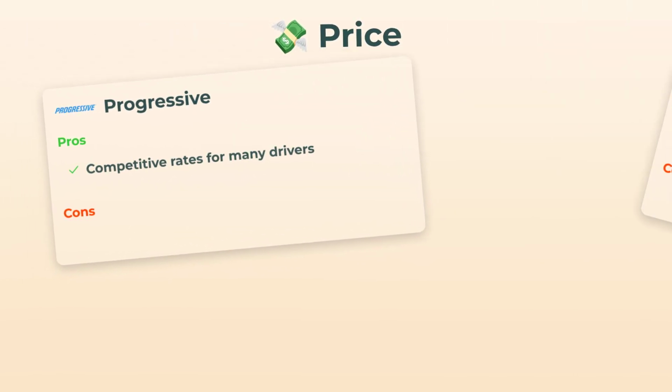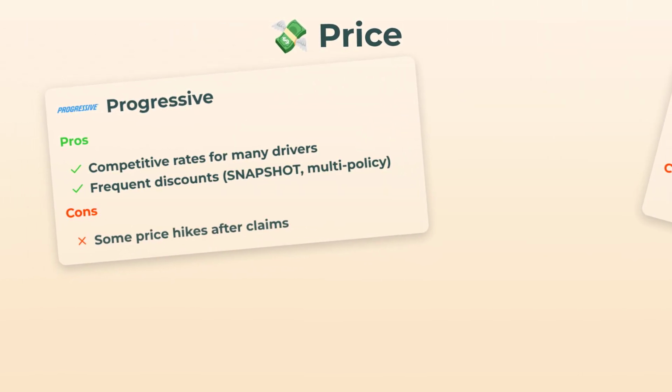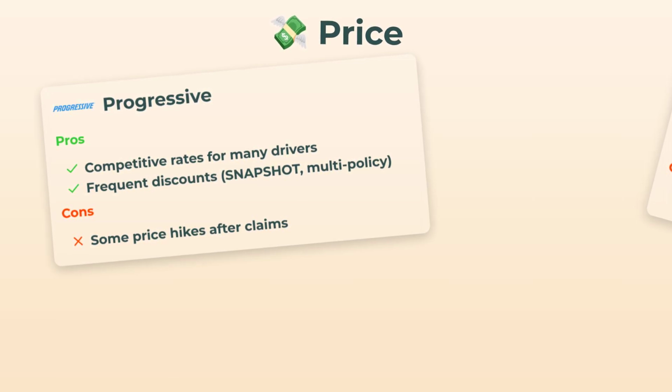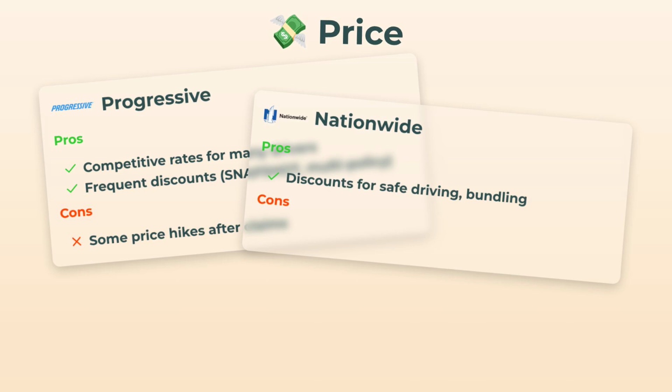First up, price. Progressive usually brings some seriously competitive rates to the table. I mean, they throw out discounts left and right, especially with their Snapshot program and if you bundle things up. Now, word of caution. Prices sometimes jump after claims, which kind of stings.